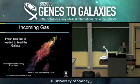And the image here is an example of the sort of thing that we think is feeding the galaxy. This is an object called Smith's Cloud. It's something like a million times the mass of the Sun, hurtling itself towards our galaxy at 240 kilometers a second, and is expected to collide with the galaxy in about 40 million years.